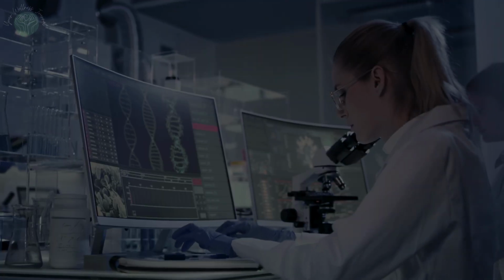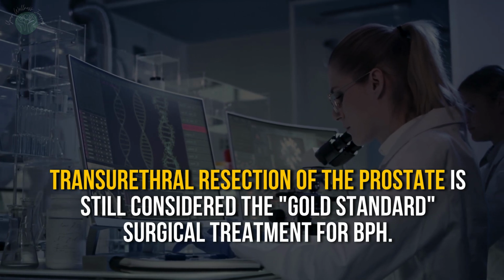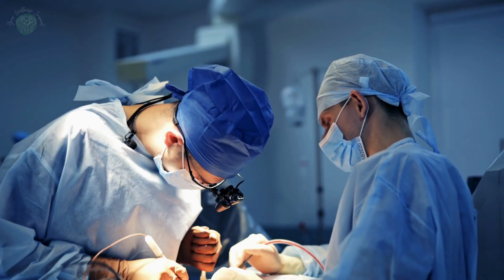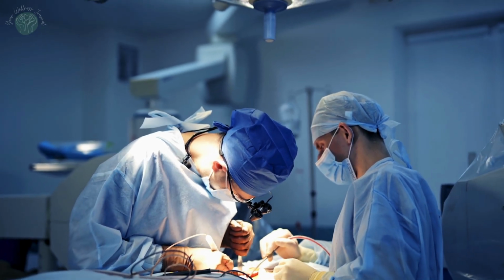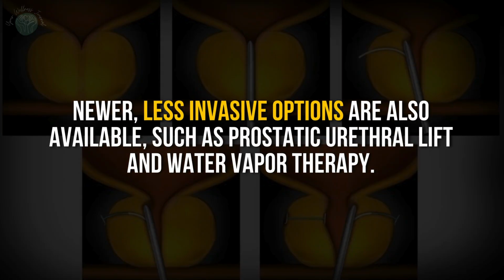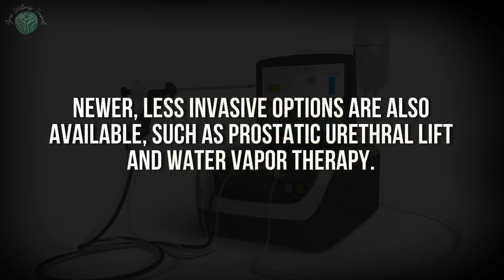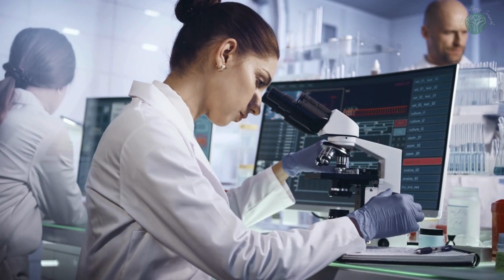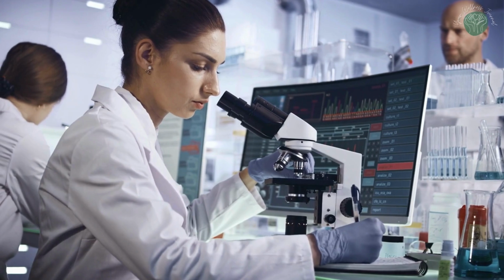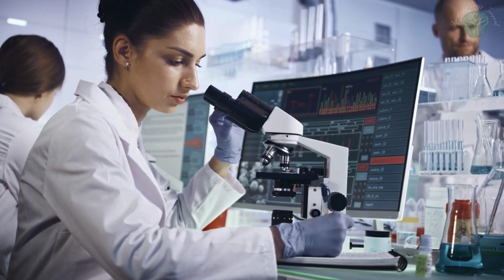According to the American Urological Association, a transurethral resection of the prostate is still considered the gold standard surgical treatment for BPH. A TURP involves removing the excess prostate tissue that's blocking the urethra. Newer, less invasive options are also available, such as a prostatic urethral lift and water vapor therapy. A 2018 study published in the Journal of Endourology found that both of these minimally invasive procedures can significantly improve BPH symptoms with fewer side effects compared to TURP.